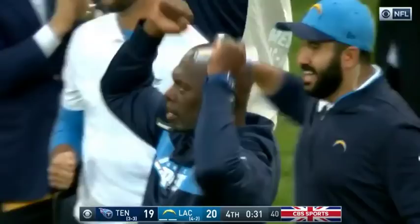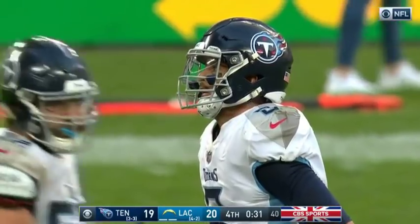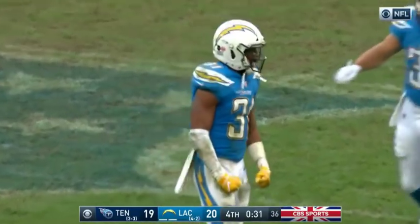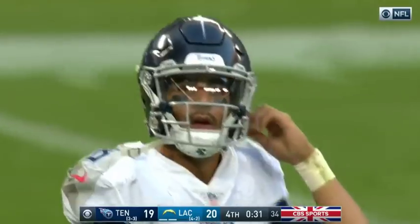So poor tackling caused them, but Adrian Phillips gets in the throwing lane, makes a hell of a play, and the Chargers win. So that's the red zone series for the defense, man. A lot of mistakes, but made a play, and that's all it takes is one play, and they got it.